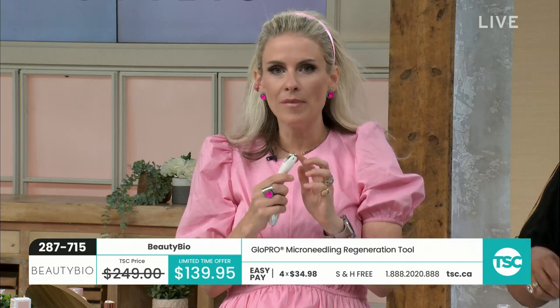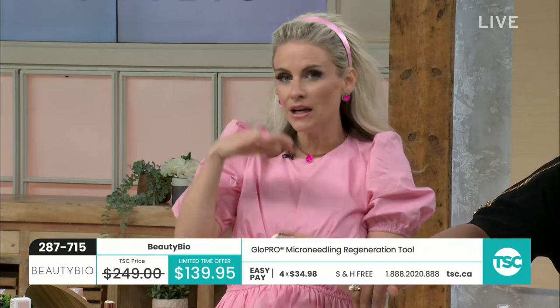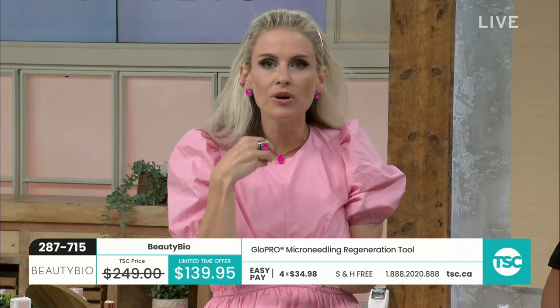So when we talk about the Glow Pro, these are tiny little microneedles that are actually going to help penetrate the skin. And it's allowing your own skincare to be drunk down deeper into the skin.